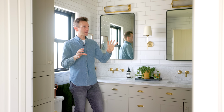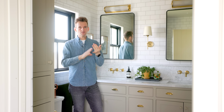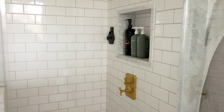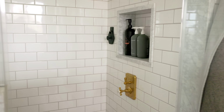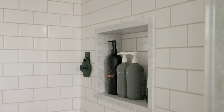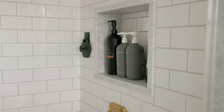Since the shower was going to have so much glass on it and you see in it so well, I wanted to have a good spot to put the essentials, shampoo, all those things. And so a niche is a way to recess, obviously, and not really hide the things, but have a spot so they're not just sitting on the floor or on the ledge, and they fit really well. I did measure multiple times the items I used to make sure the height was the correct one.